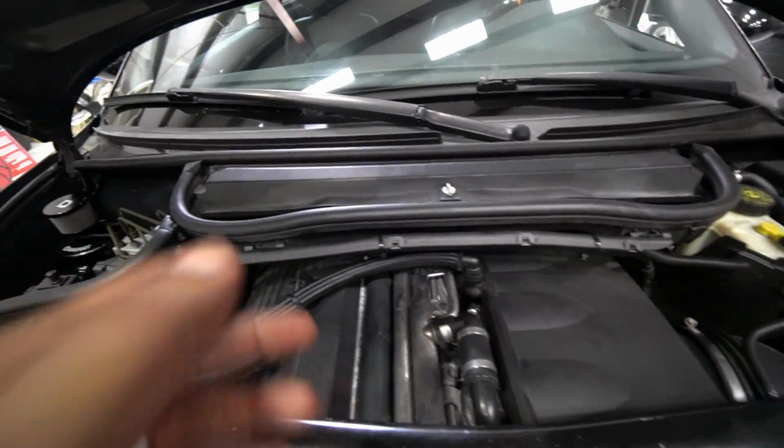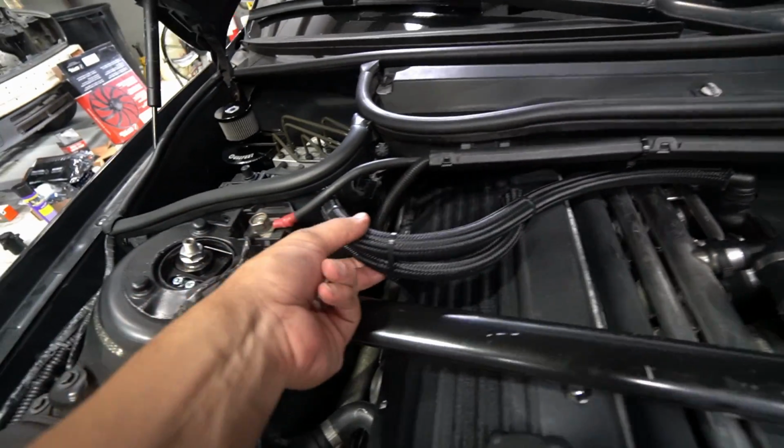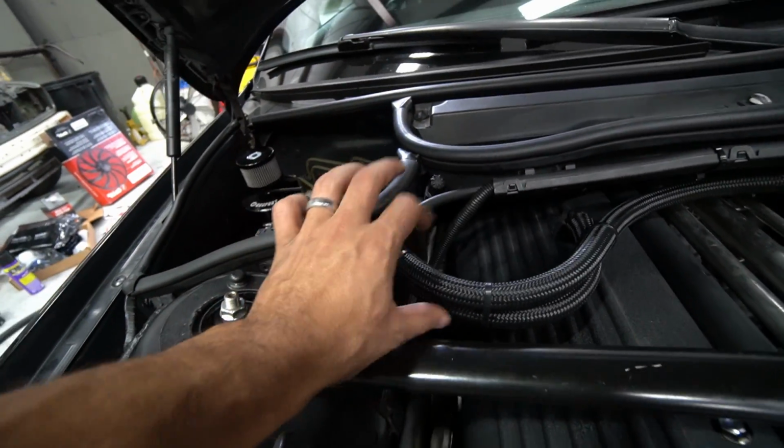There you have it, guys. Everything's good. Put the cowl back in there, attach this to it. The hose is going to sit right here. The rubber piece, I just attached it right here. Fits nicely in that little groove. It was almost like it was meant for this setup.